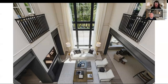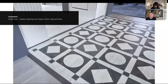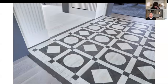Let's pretend we are actually walking in the house. We're going to start back at the entryway. The minute you walk in the front door, you're greeted with an elaborate flooring detail, which carries through to many spaces in the house. Can you tell us a bit about the flooring throughout the home?